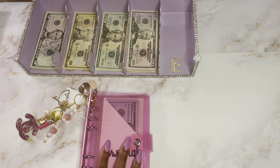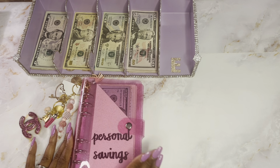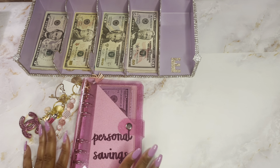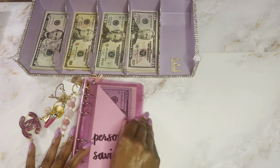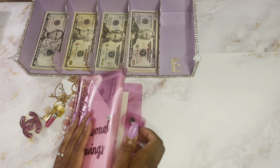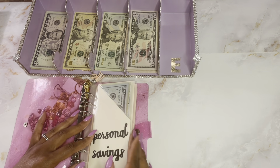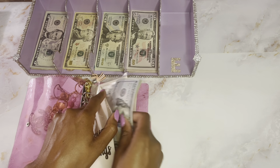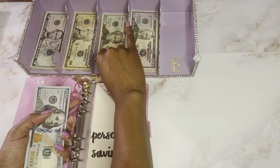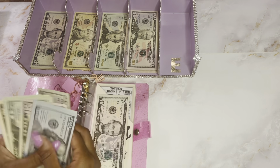So last but not least, we have our personal binder. And this binder is going to get lots of love this time around. So let's open her up and let's see what we're gonna stuff. All right, so first envelope that we have in here is personal savings. I have not added anything to personal savings in a while just because my priorities have been elsewhere, but we're gonna go ahead and give $25 today. Show just a little bit of love to her.